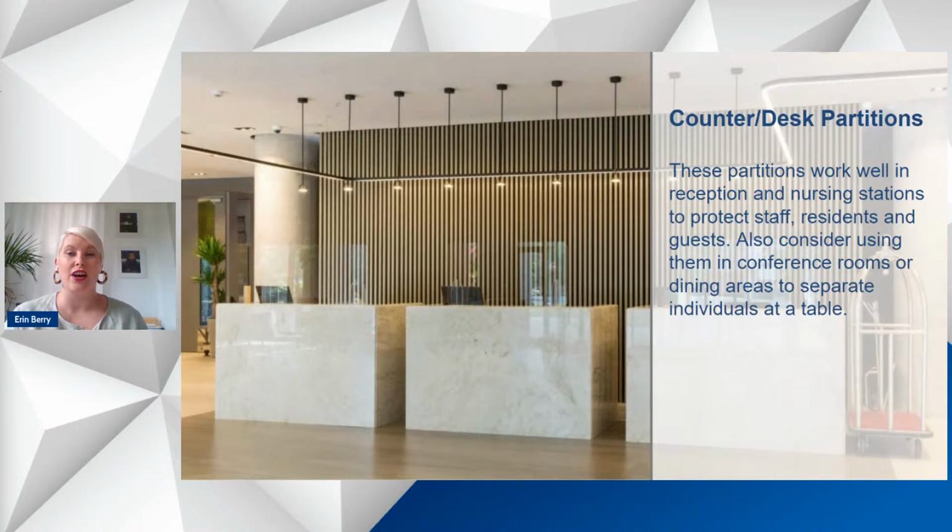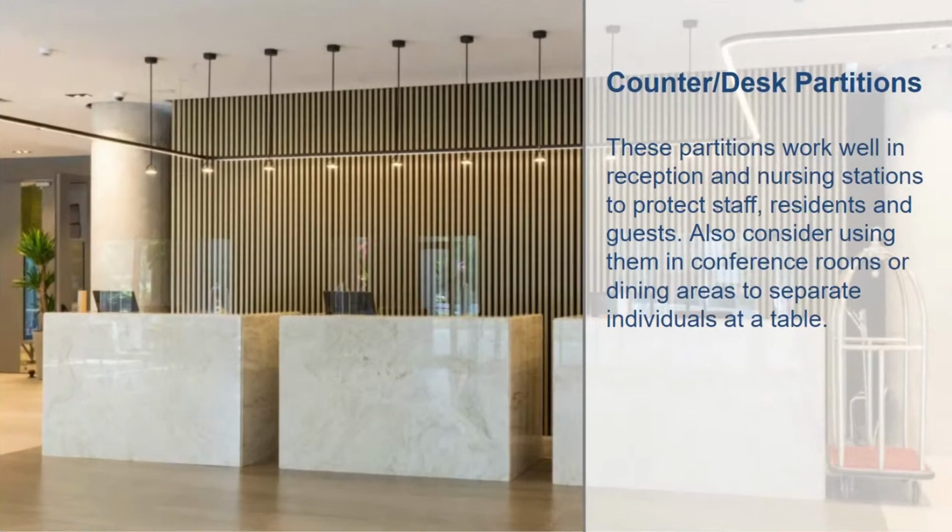So these partitions are perfect for your reception desks, also for your nursing stations. It really helps protect the staff and the residents as they're coming up to the desks to ask questions, to check in, pick up their mail, things like that.